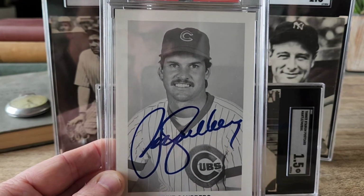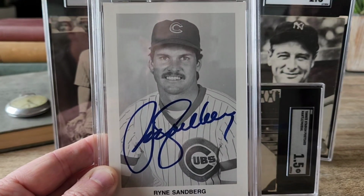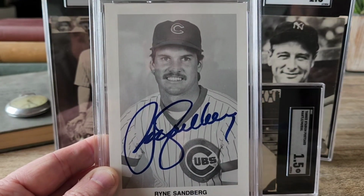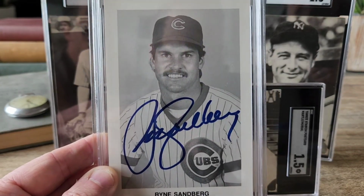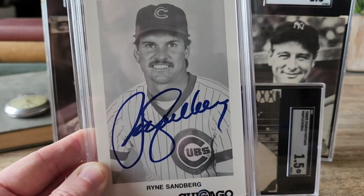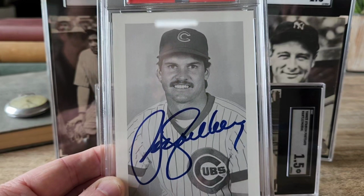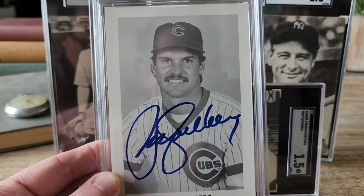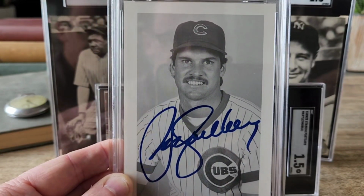Anyways, Ryne Sandberg, a favorite of my grandfather's, as we would watch the Cubs in the mid-'80s when I would go down to his house in Idaho. Would love watching some Cub games on WGN and hear the dulcet tones of, I almost said Drew Carey, of Harry Caray. So this is great. Love the mustache.